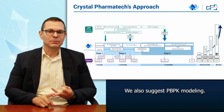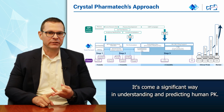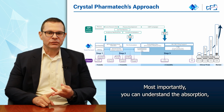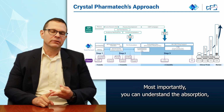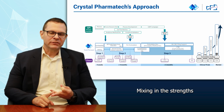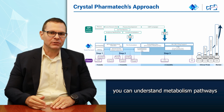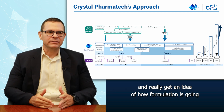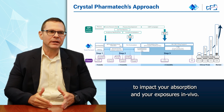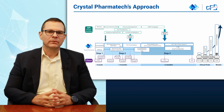We also suggest PBPK modeling. It's come a significant way in understanding and predicting human PK. Most importantly, you can understand the absorption, the criticalness of absorption from a formulation standpoint. Mixing in the strengths of DMPK scientists on the project team, you can understand metabolism pathways and really get an idea of how formulation is going to impact your absorption and your exposures in vivo.